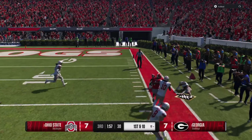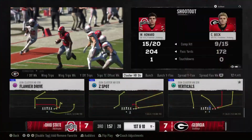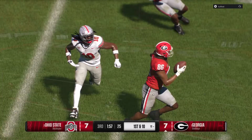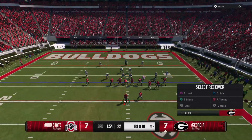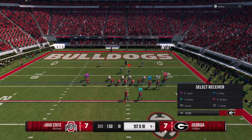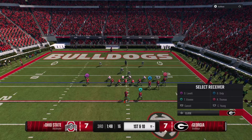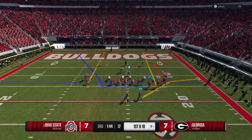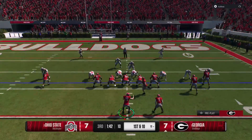Can anyone catch him? A huge gain on that one before he ran out of bounds, and he has the first down. The Bulldogs come to the line with a new set of downs. Yeah, and listen, QB's got to find ways to push the ball down the field and make sure defenses don't just sit in zones and stay shallow. Nice job by the QB. Push it down the field. Make some big plays, baby.